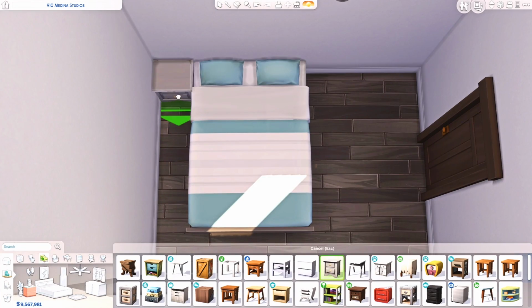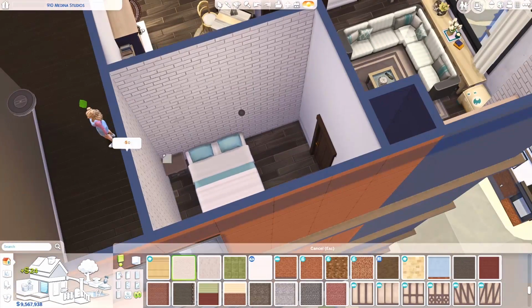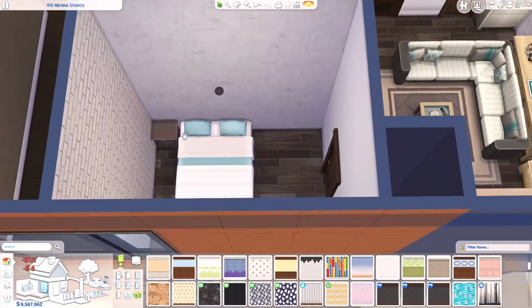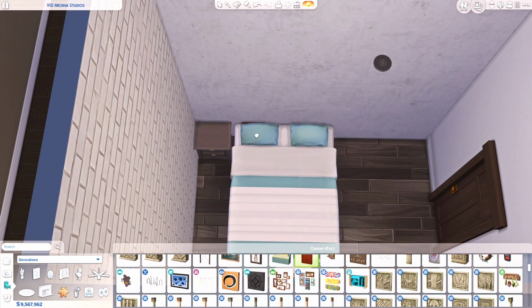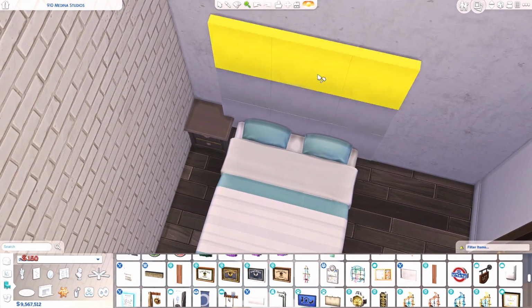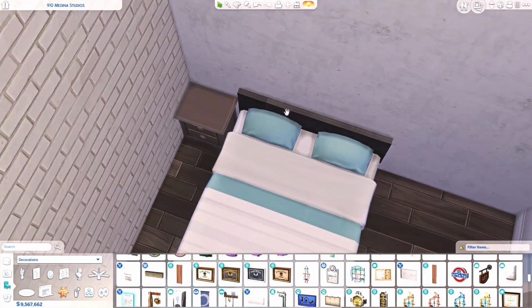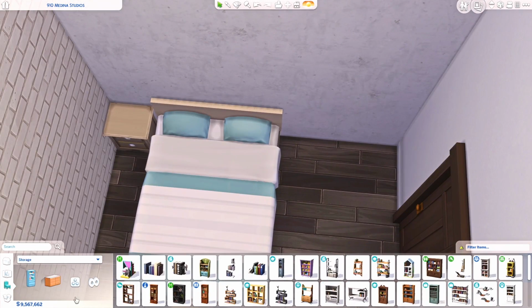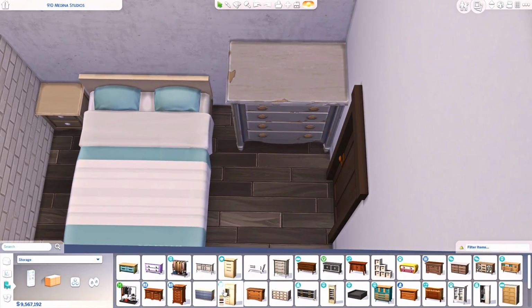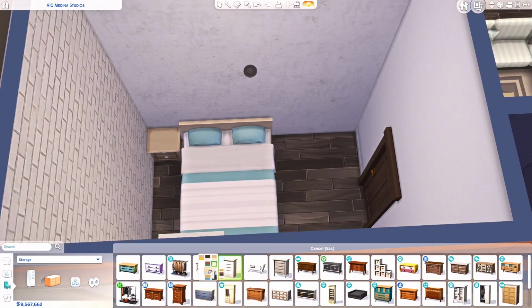And now we're moving on to the parents' bedroom. You could use this apartment as a single parent's apartment, but I did make sure, as you can see right now, I took the bed and placed it inside the wall a little bit, so the headboard is actually hidden inside the wall. That is because I wanted to make sure that the sim could actually get to the other side of the bed, and if I placed it like I normally would, my sim couldn't.